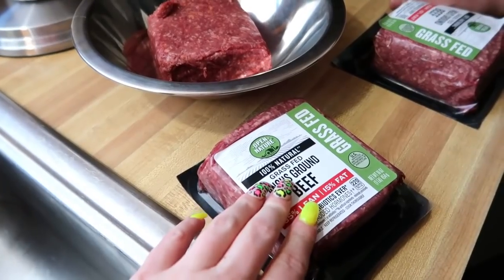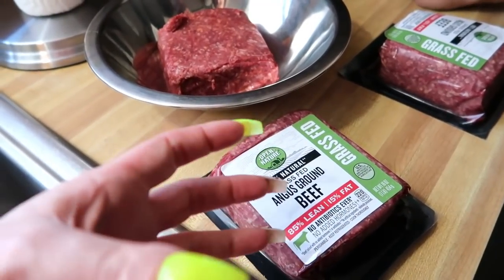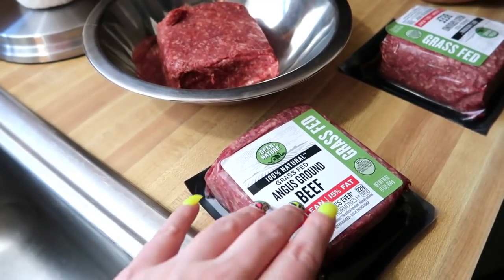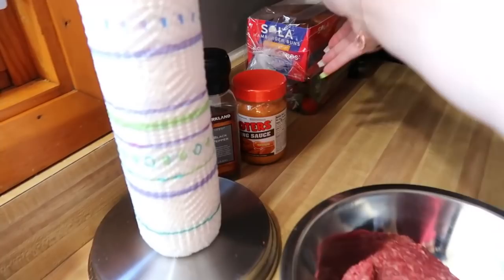We're just gonna season the ground beef a little salt and pepper because this stuff is so good. It has such a good flavor to it, you don't need much, okay? So yeah, we're gonna put that all in. I'm just gonna reach over you here.